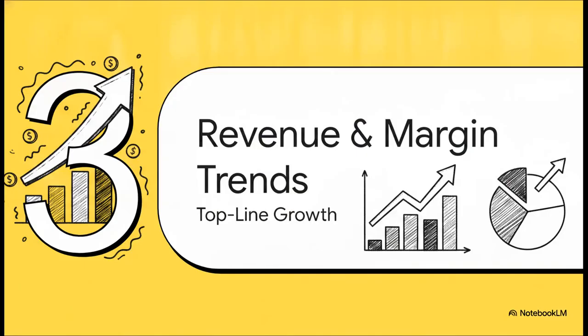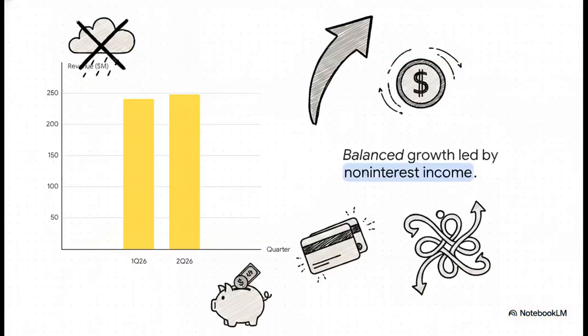Moving right along to Section 3, revenue and margin trends, let's talk top-line growth. So, adjusted total revenue ticked up really nicely, moving from $241.4 million in Q1 to $248.6 million in Q2. But what's truly compelling here is how balanced this growth is.